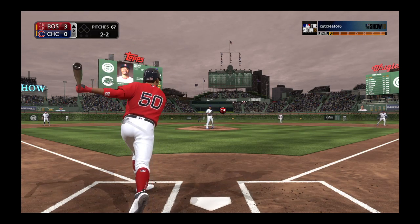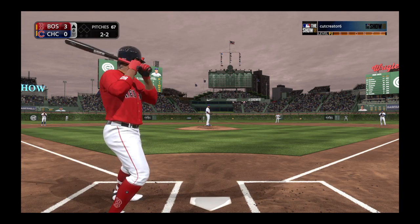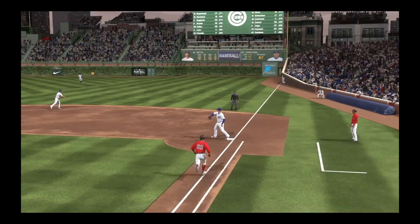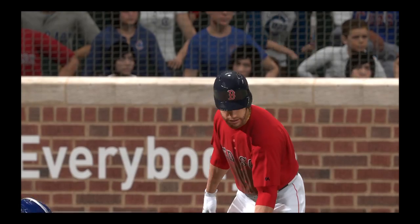Here now the 2-2. Fouled away. Hard hit ball to second. Murphy has it. Throw to first gets him, so the leadoff man's retired here to begin the 6th.